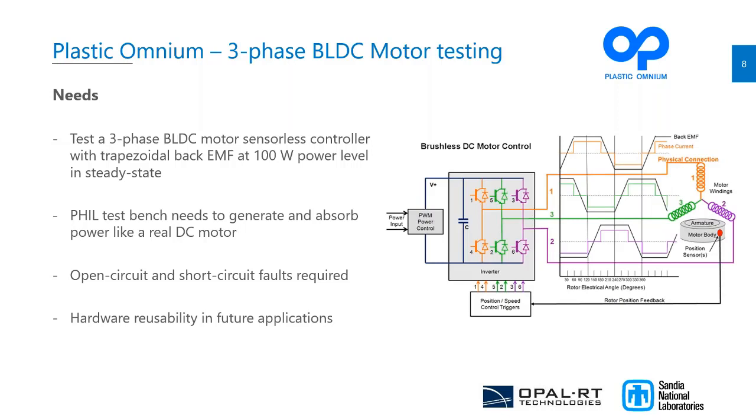So the physical controller and the three-phase two-level inverter hardware need to be interfaced to the simulated BLDC motor to test the performance of the motor control, firstly with fault scenarios like open circuit and short circuit, and secondly with different motor configurations, which makes the setup reusable for future applications. So the goal of this PHIL test bench is to generate and absorb power like a real DC motor.